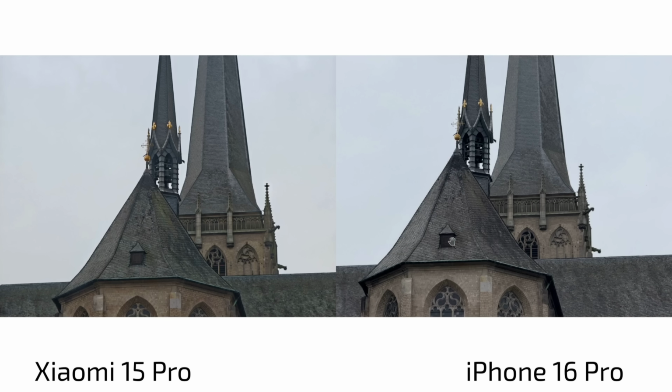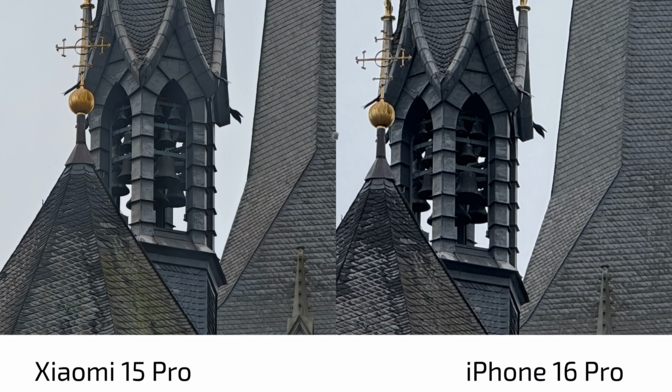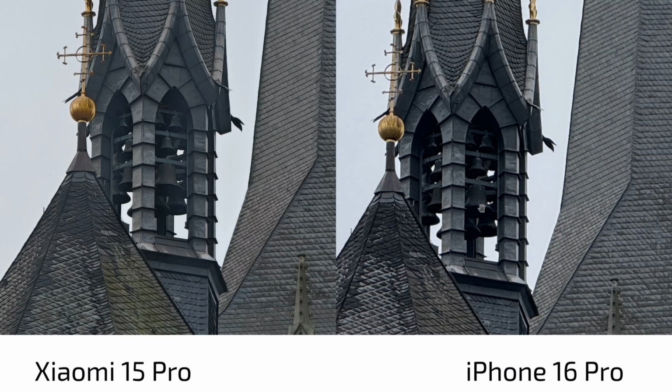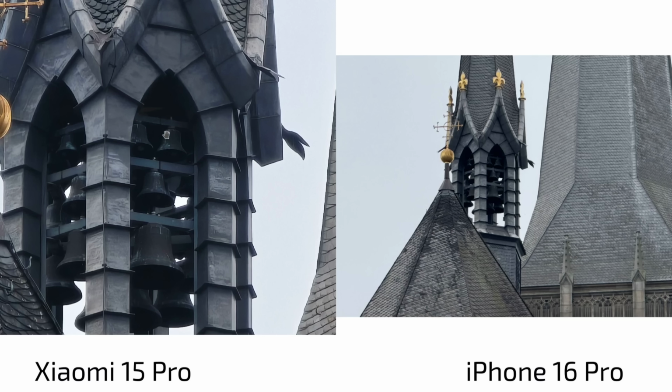Zoom outdoors now, same as we had with the indoors shots. Yes, a bit more contrasty look on the iPhone. Maybe a slight haze on the Xiaomi 15 there. But when we take a look at the detail levels here, you can see the slight haze there. But the detail level, and here in the shadow, for example, much better on the Xiaomi 15 Pro than on the iPhone. And the more we zoom in, the more it gets clear that the iPhone is just not keeping up with the Xiaomi 15's telezoom lens.